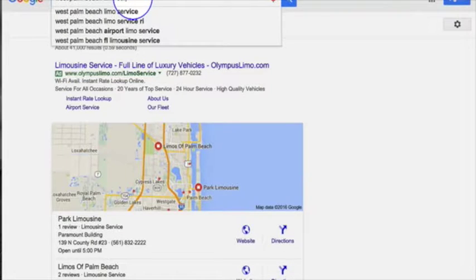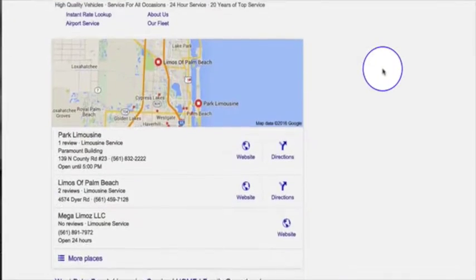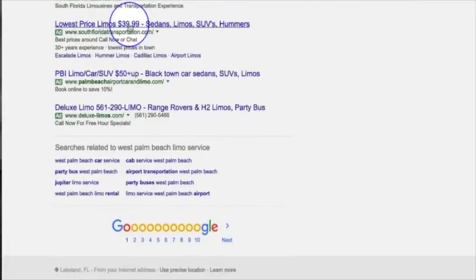West Palm Beach limo service, right? Let's Google that. All right, that came up already. We see here, once again, it's just not coming up.